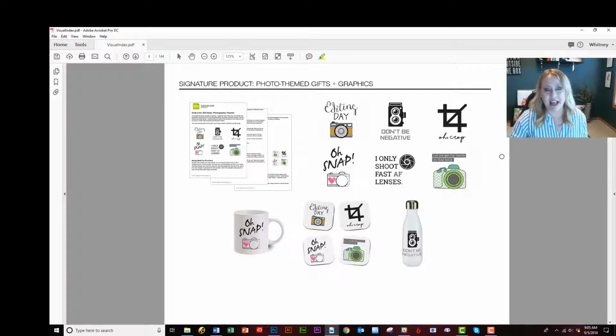All right, lastly, we've got a brand new signature product for you just in time for the holiday season. We all get shoppers who are looking for something last minute or something to pick up for the hobbyist or the photo enthusiast. So we've developed a nice little line of ready-made grab and go gifts. Essentially we've given you these graphics for these cute photo themed products, and you can print them on anything. We're showing you the printing on a mug, coasters, and water bottles, which are obvious choices.